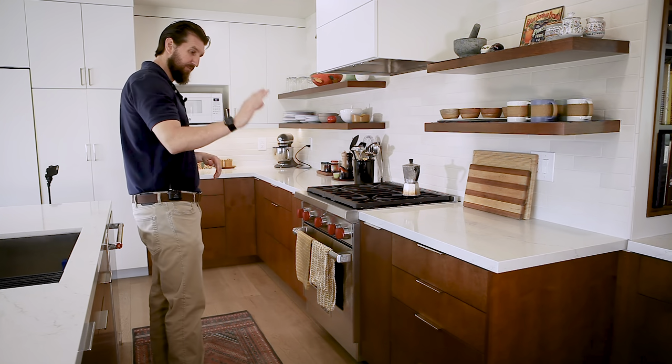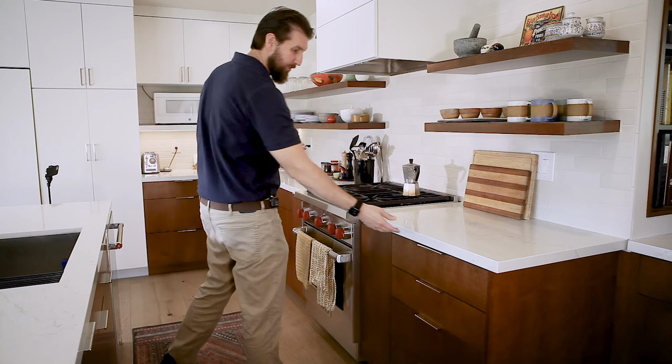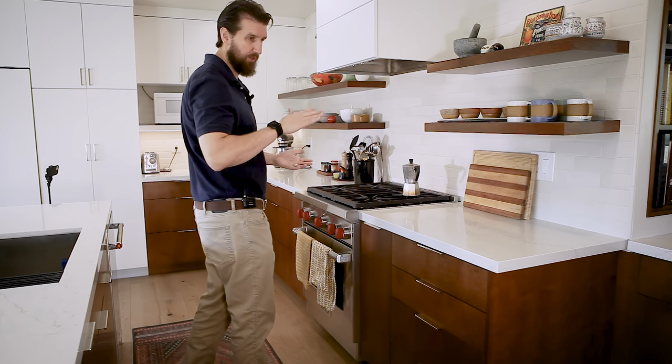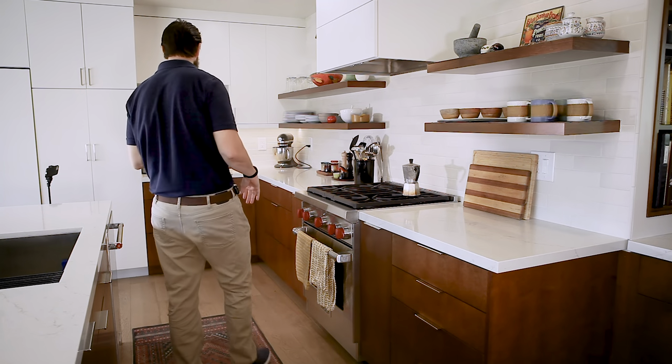I like to design a four bank somewhere. Now in this case, we use it for spices, but you can use it for your tin foil, your saran wrap, your sandwich bags, all that good stuff.